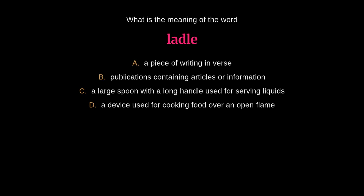What is the meaning of the word ladle? The answer is C. A large spoon with a long handle used for serving liquids.